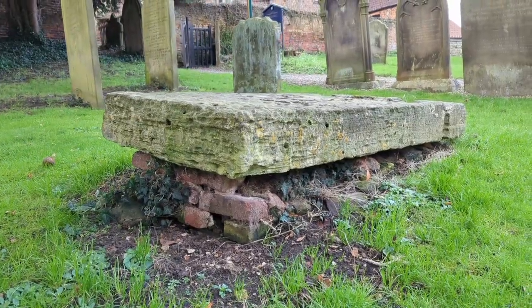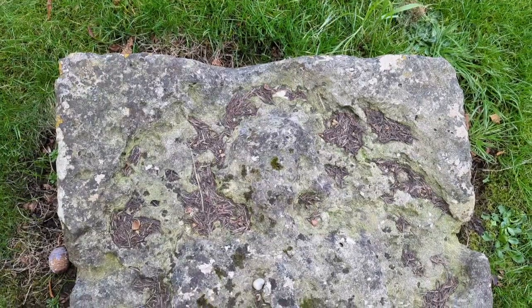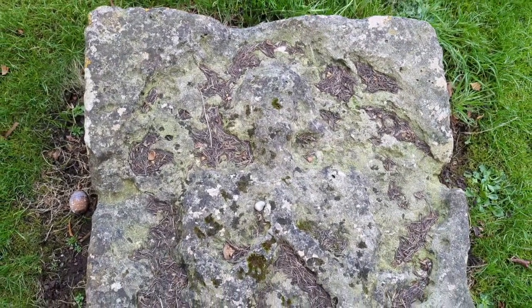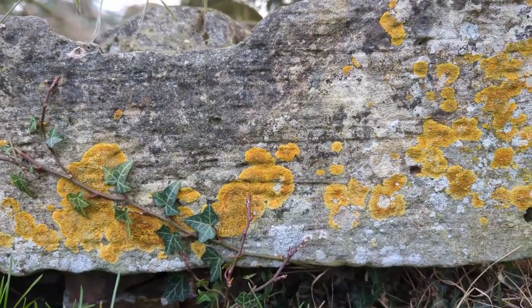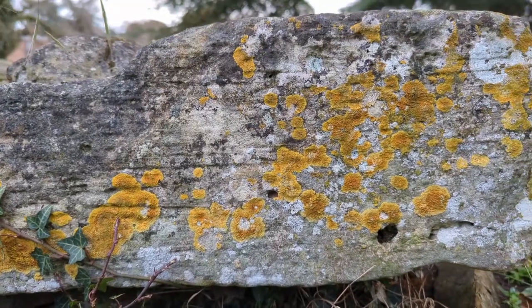But I love the thickness of it. You can really see how the limestone has weathered and how deeply this will have been set into the floor at one time. And what I really like is the lichen which is growing on the edges of this stone and giving it real sort of polychromy and texture. It's really, really impressive.